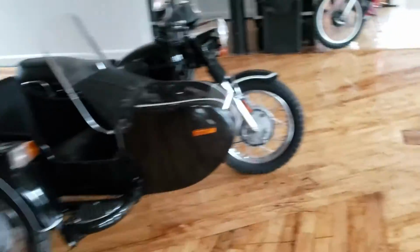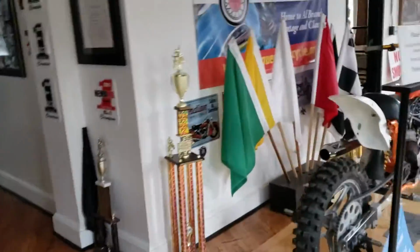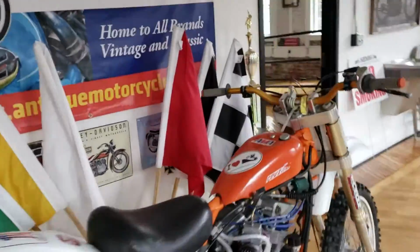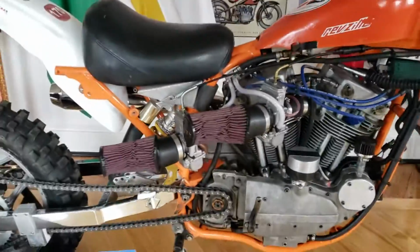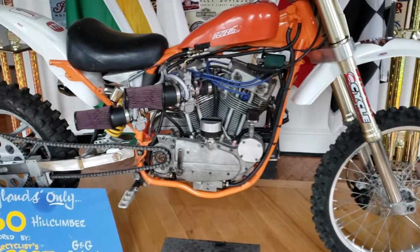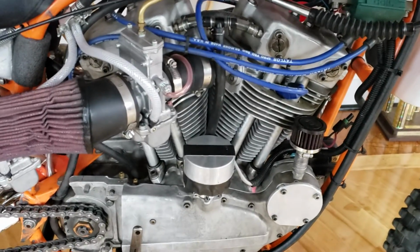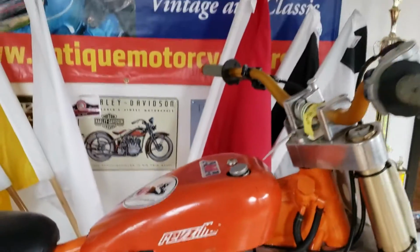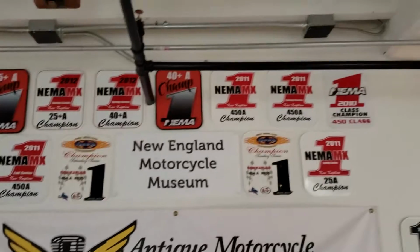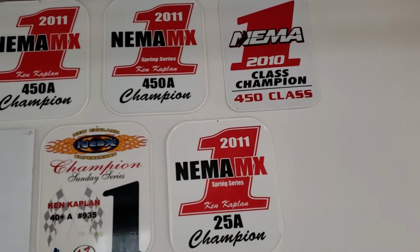Got another sidecar rig and the hill climb bike up here. There's our trophies for our next event. All our flags that we'll use for the races, and this is the only XR 750 hill climber in New England. This is a very high performance Harley Davidson factory racer. So those are all my number 1 plaques from winning championships racing. Each one of these is 22 races, not a one-shot deal.